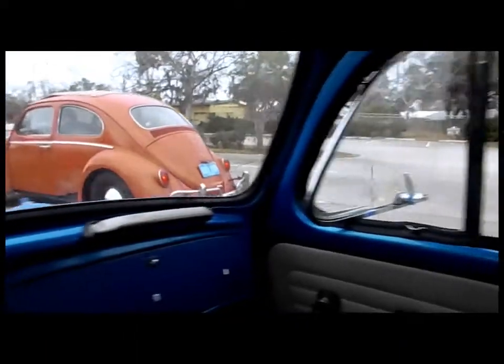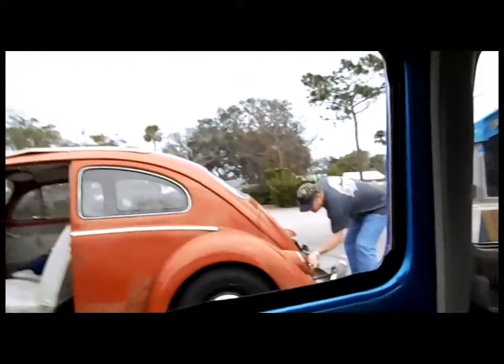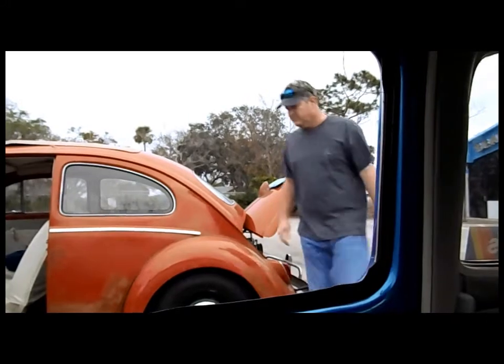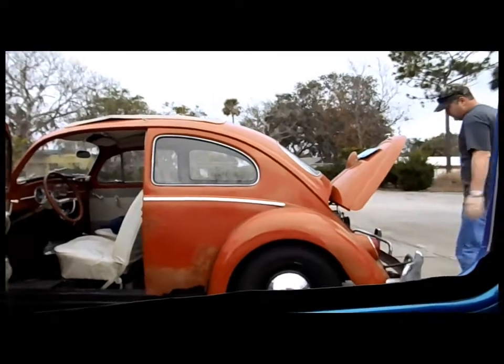I think we have another bell. Bell? What do you think it is?